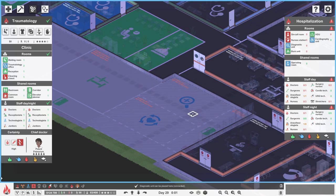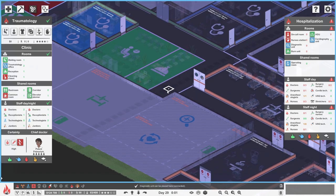That could be okay. That might work. We will have a little corner just there. I don't quite know what to do with that. Do you know what we'll do with that? Plants. Lots and lots of plants. That'll be a fun thing.